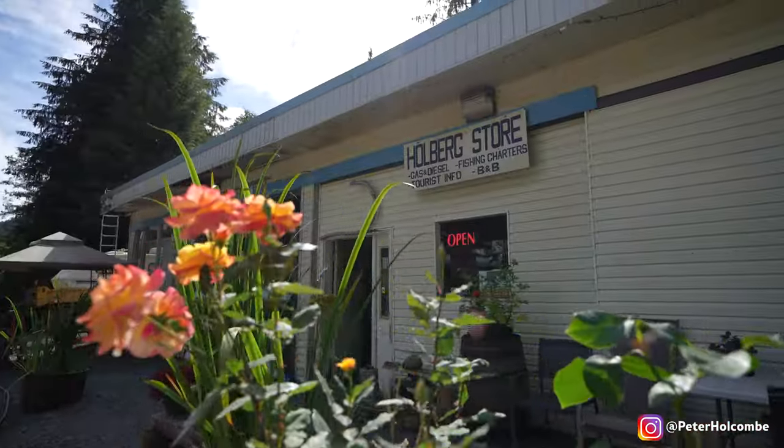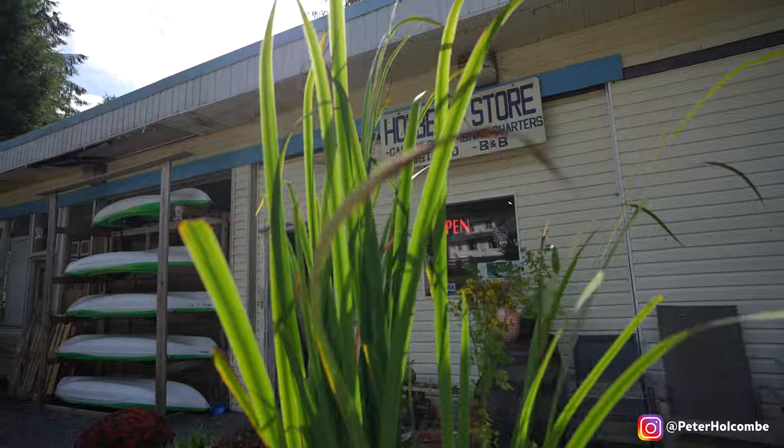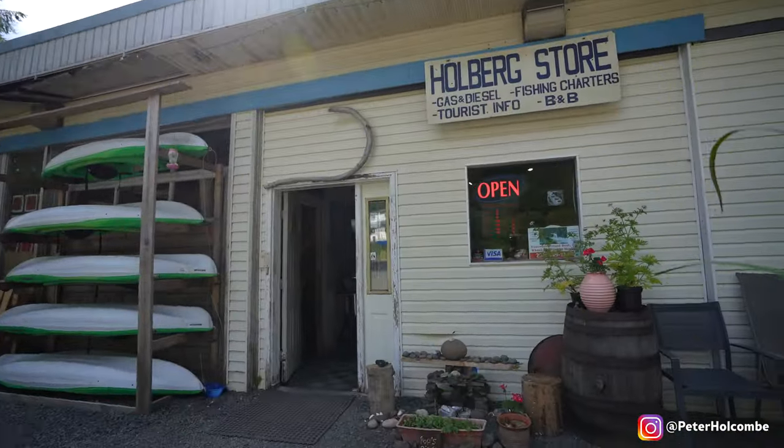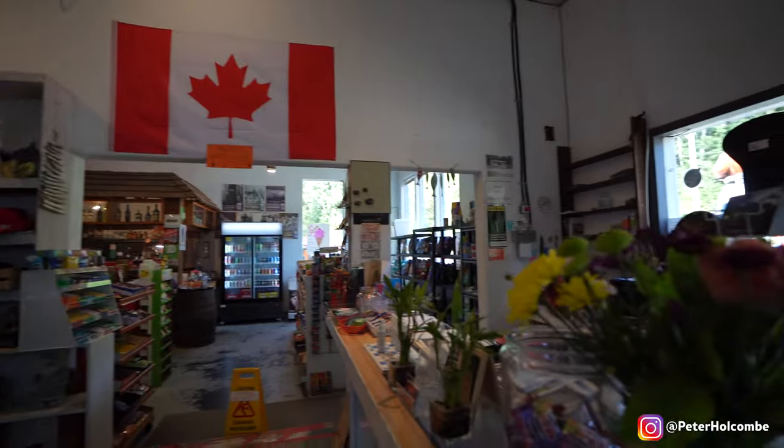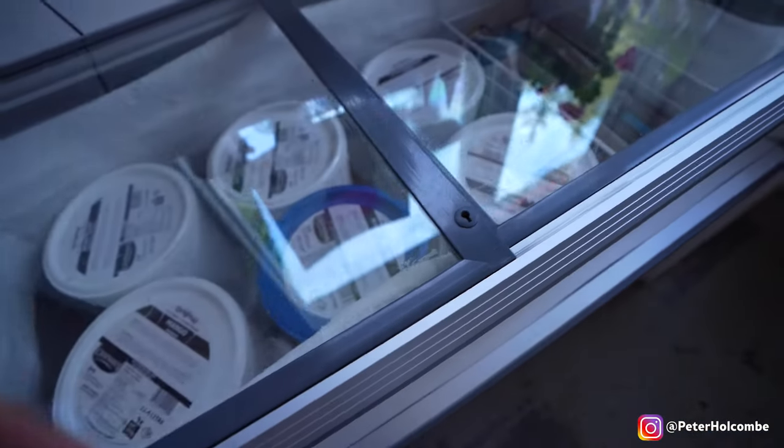We're here in Holcombe, BC. It's one little tiny town on the way out to Cape Scott. Let's see, we're gonna go in the store and see what they have. This is delightful. Ooh, ice cream. Wow, this was quite a surprise. This place has a lot more to offer than I expected. Good job, Holcombe, BC.